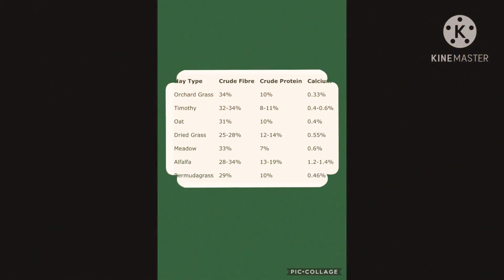Okay, so let's look at the guaranteed analysis of all your different types of hay. There are a couple of options that you can choose to feed. So we have orchard grass, timothy, oat, dried grass, meadow, alfalfa, and then Pruneda grass. I've never actually heard of that, and I don't think it's very common either, at least not where I am. So first, let's look at orchard grass.